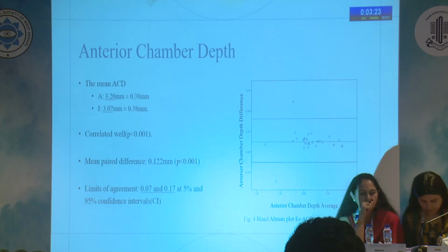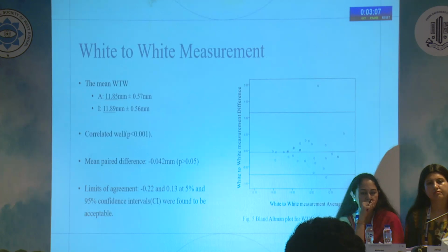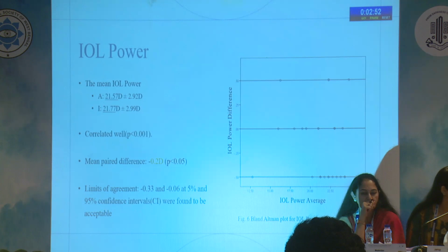However, when we come to the anterior chamber depth, we found that they did correlate well, but the mean paired difference of 0.122 mm was statistically significant. The limits of agreement at 5% were 0.07 and at 95% were 0.17. For the white-to-white measurements, they correlated well and there was no significant difference between the two. Coming to the IOL power, they did correlate well. However, there was a difference of 0.2 diopters, which was significant, but 0.2 diopters proved to be clinically insignificant.